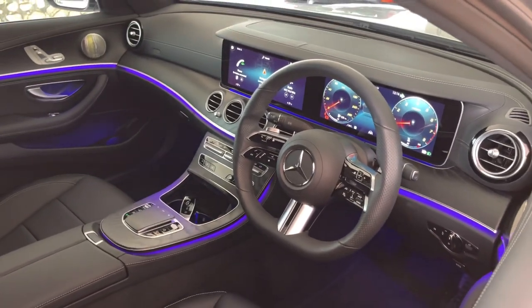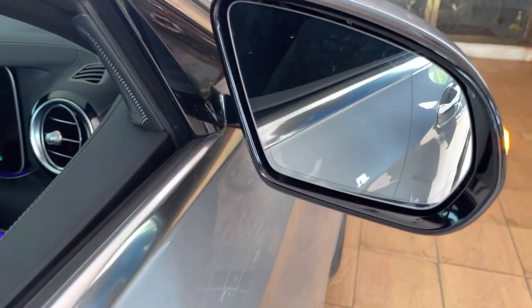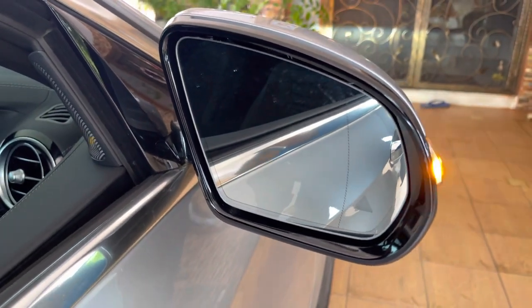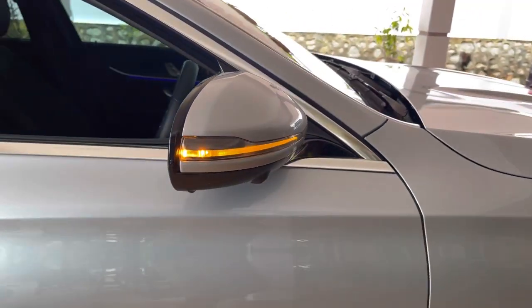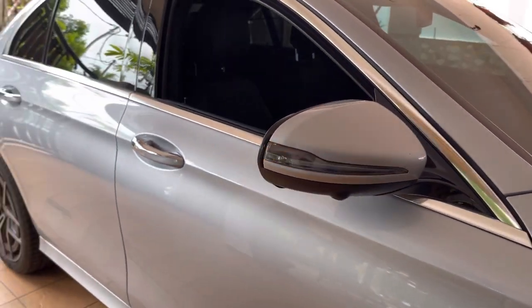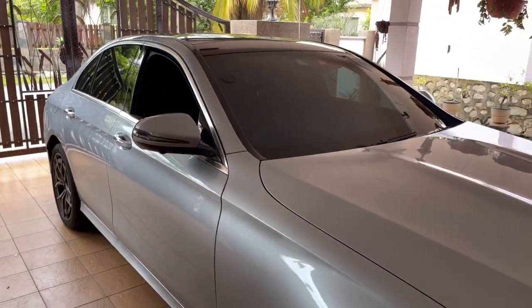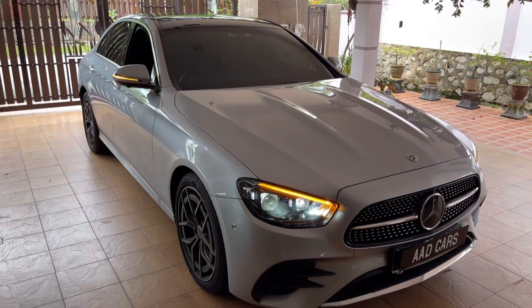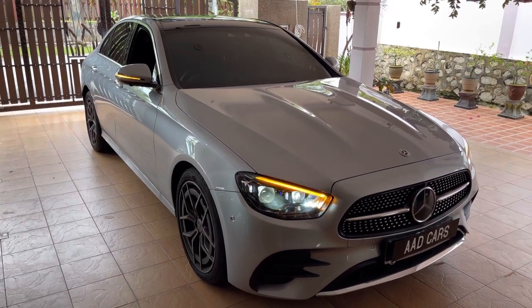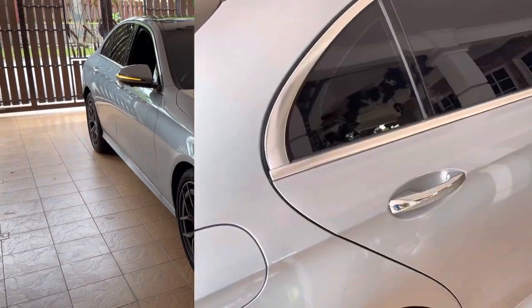So yeah, we'll cover that when we go into the interior. Once again, you get your blind spot indicator right there, part of the blind spot monitoring system. So now let's head back to the front. So yeah, I guess that's it for the exterior tour. You can now take a look at the interior.